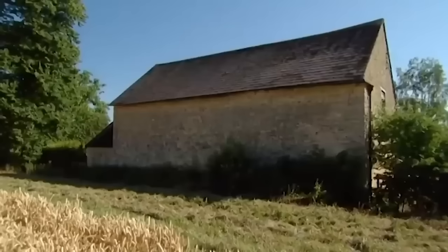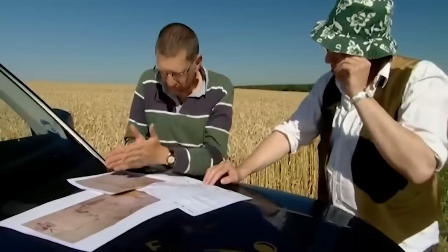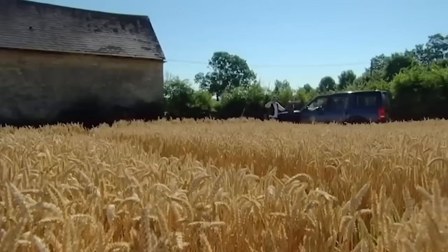And it also shows a building just there, which I'm confident is that barn behind us. Oh yes, that looks appropriate. So this map doesn't show the church at all, but it does give us the area of the churchyard, which is actually over there under where that crop is. So it's in here somewhere, but where exactly?